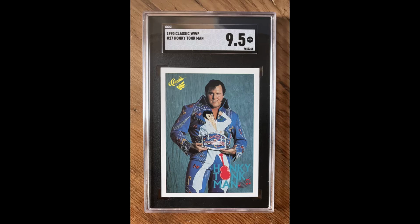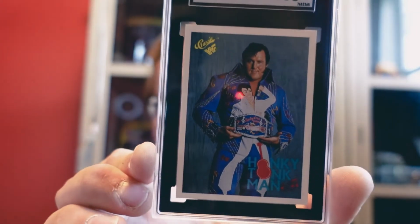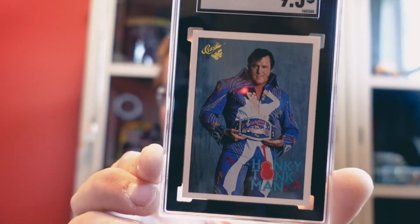All of these cards are really sharp cards, even though they're pretty abundant. I think there's a lot of appeal for this series ongoing. Reading the back of the card, it says his hometown is Memphis, Tennessee, weight of 248. Famous wrestling move, the shake, rattle, and roll neck breaker. Special feats and talents, adding opponents to the Honky Tonk Man's greatest hits list. Unusual characteristics, claims to sing, dance, play the guitar, and wrestle better than anyone. So again, another 9.5, very, very happy with that grade. Greatest Intercontinental Champion, Honky Tonk Man, 1990 Classic.